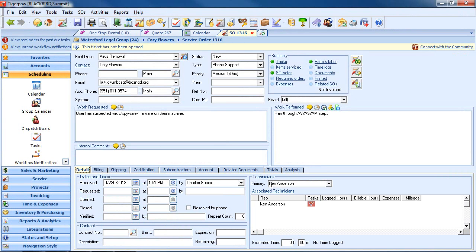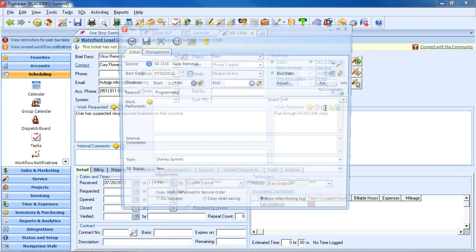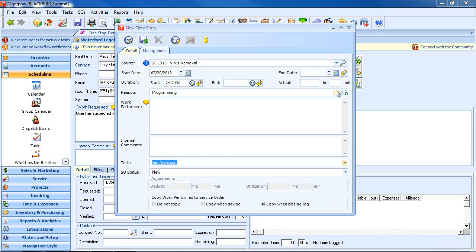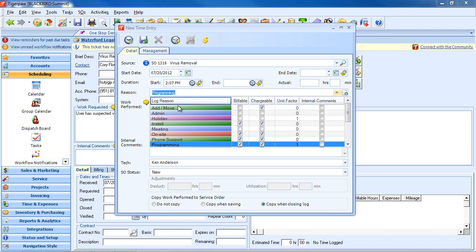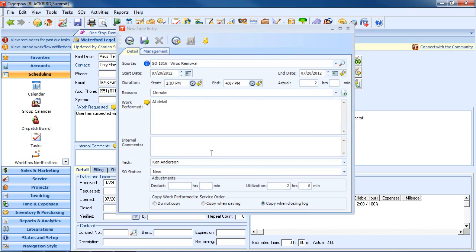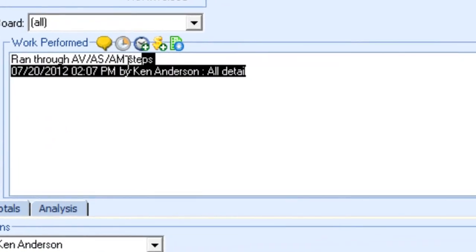If you're tracking the time that Ken Anderson spends on this, these are time log entries. Time logs are by tech, in this case, Ken Anderson, and by reason code. These again are user definable. He's going on site. In the work performed, he can detail what he did here. He can freehand type this, or he can again pick from a list of library comments that you create in the master tables. All he has to do is record the amount of time he spent. Tigerpaw will calculate the end time of this and bring the detail over to the work performed of the ticket, all date and time stamped.